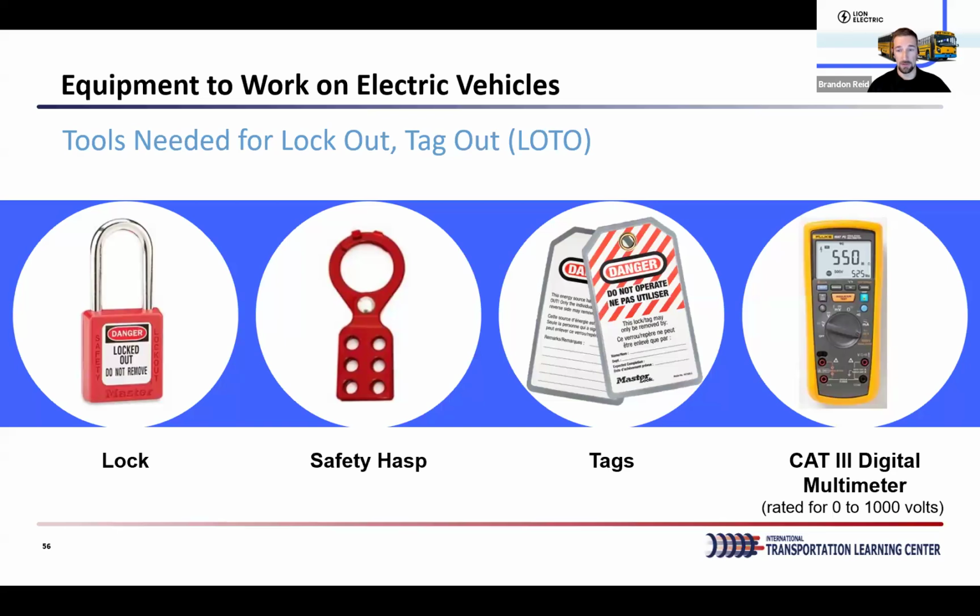This will be the addition. You will need a Cat 3 multimeter. What that's used to do is verify that once locked out, there is zero voltage remaining in the system before you start working. So pretty basic there. We'll move on.